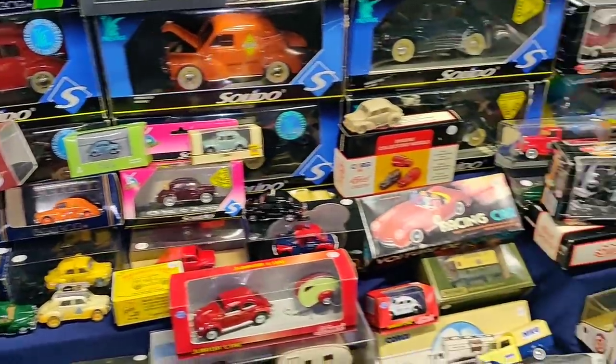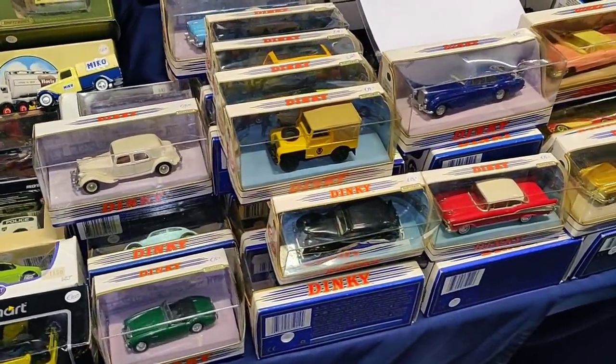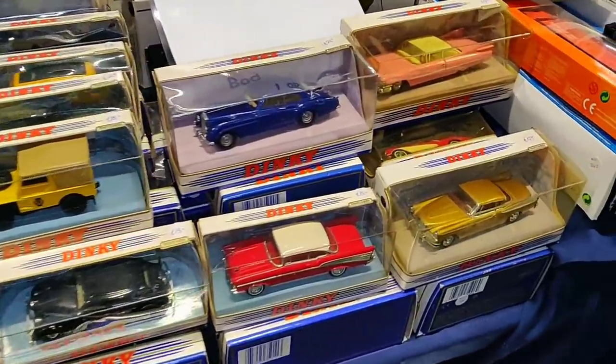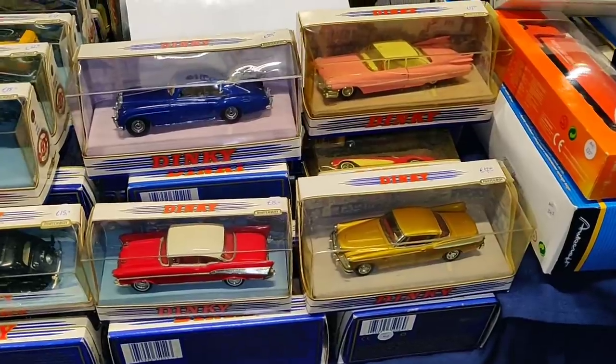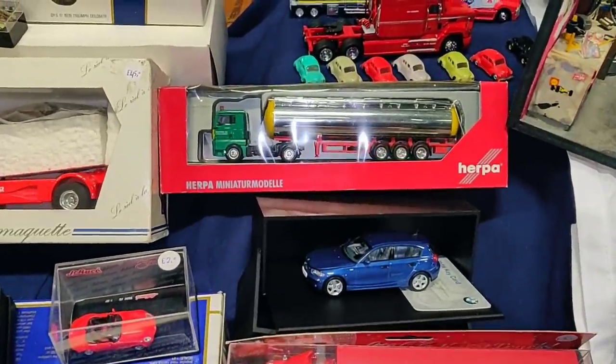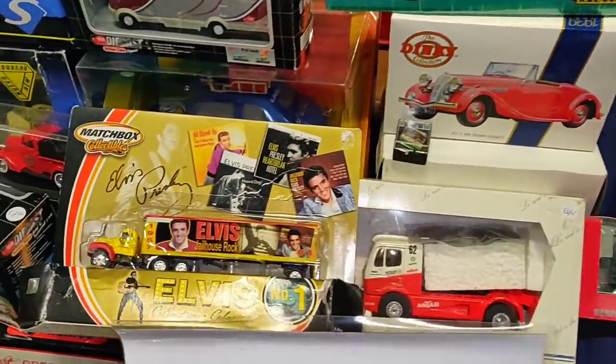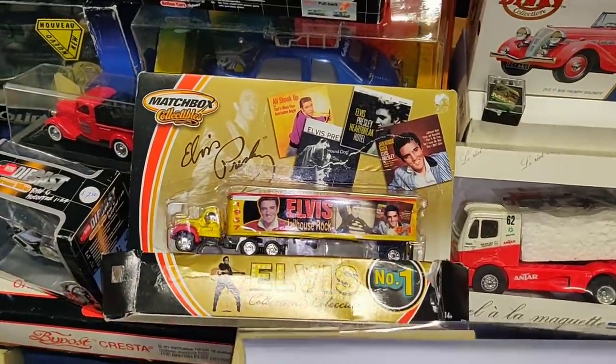European diecast brands. We got some Dinky Toys. Not sure if it's the real deal. Matchbox Elvis, nice.